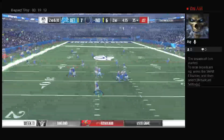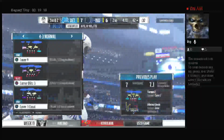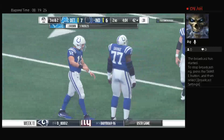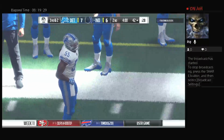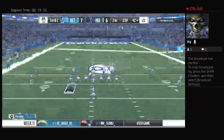Back to throw now on 2nd and 10. It's a short one here, complete to his tight end. And to the 42-yard line here and brought down there. The reception good for 7. It's 3rd down. Under 4 to play now. Clock running. 3rd down.